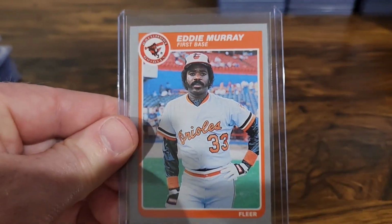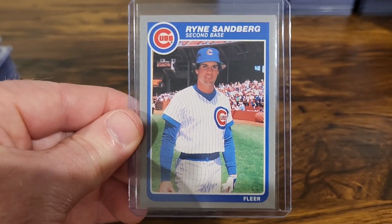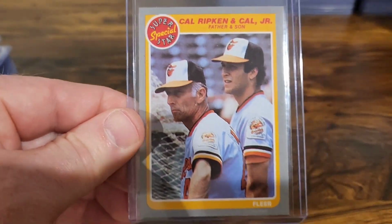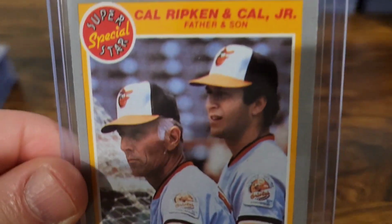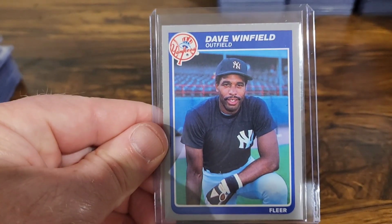And then here is Eddie Murray. Ryne Sandberg. And then here's Cal and his dad, who was coaching for the Orioles at the time. Excuse me once again, sorry about that. And then here is Dave Winfield, good looking card there.